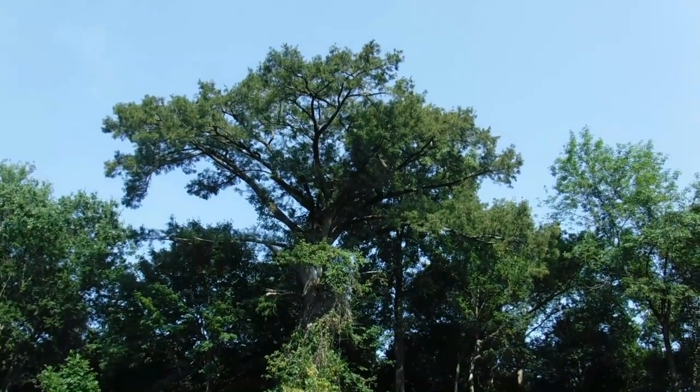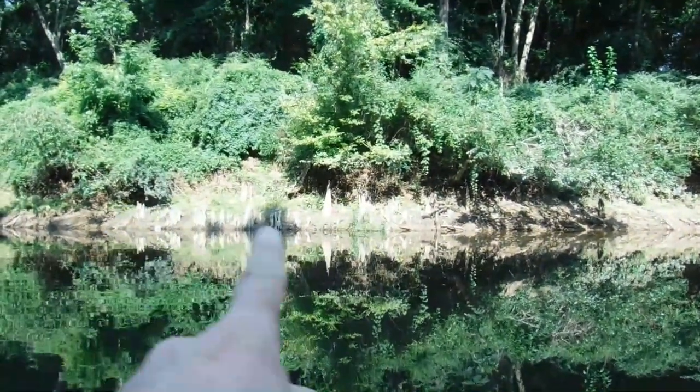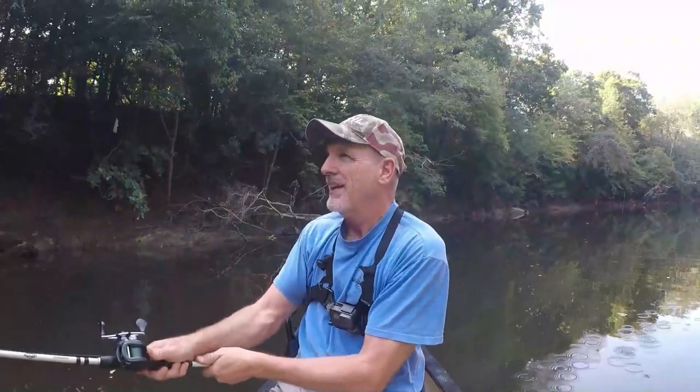Huge cypress tree, guys. There's some big knees right over here. That's a beast right there. I don't know how well you could tell that. That was a huge cypress tree. The bottom end is covered up with vines. I showed the tall crown of it. But you probably can't tell on video how really massive that tree is.